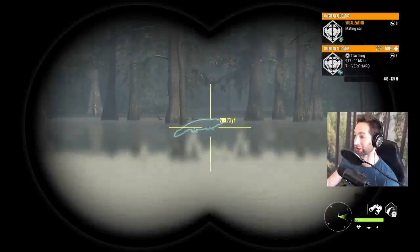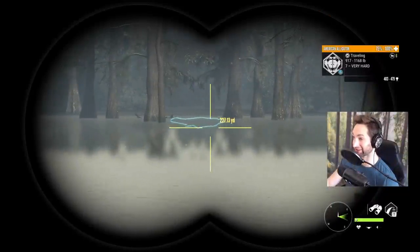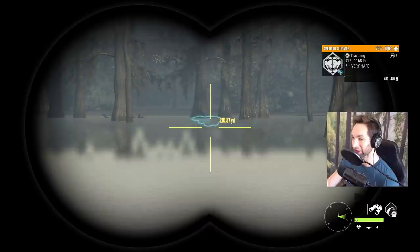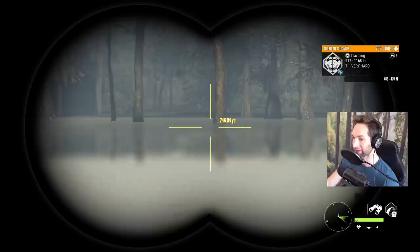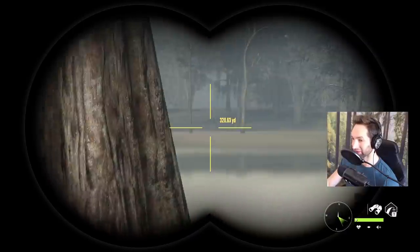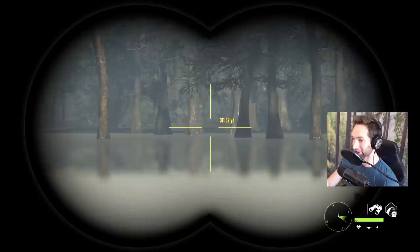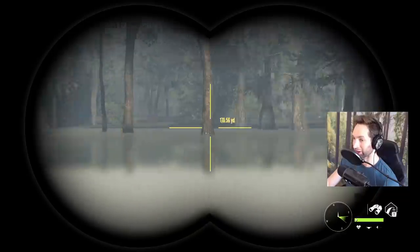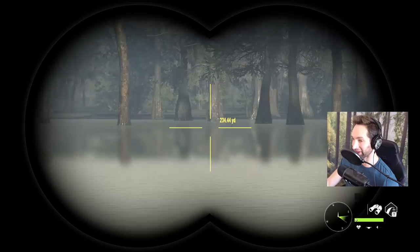Look at him. You thought that last one was big? Look at the size of this thing. 400 minimum to 479. Holy, that's a giant. I still haven't found our other gator. He didn't float back up to shore yet, so I don't know where in the heck he went. But for the time being, I'm super excited about getting this giant level 7.